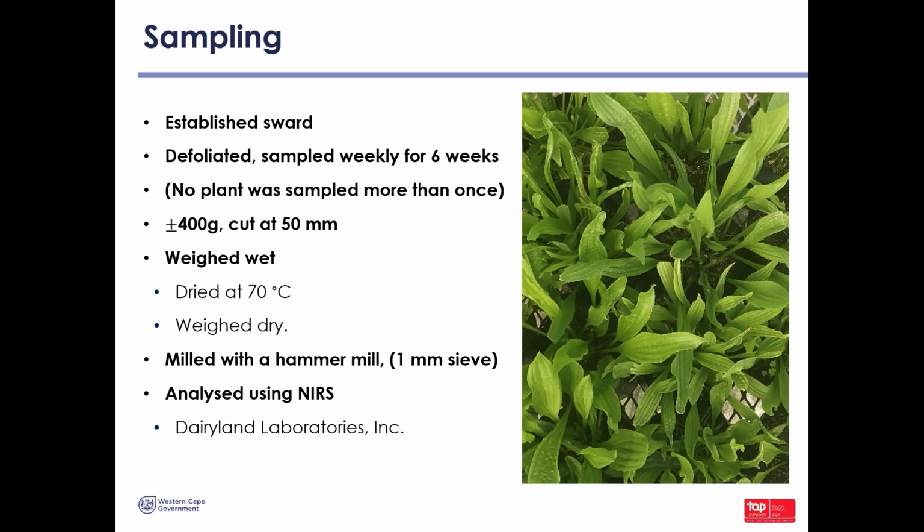Plantain plants of the cultivars Outeniqua, Tonic, and Captain from an established ward on the Outeniqua Research Farm were defoliated and sampled on a weekly basis for a period of 6 weeks during winter. No plant was sampled more than once. Approximately 400 grams of pasture was cut at 50 mm stubble height and weighed wet, dried at 70 degrees Celsius, and weighed dry. Samples were then milled with a hammer mill using a 1 mm sieve. Samples were analyzed using NIRS.